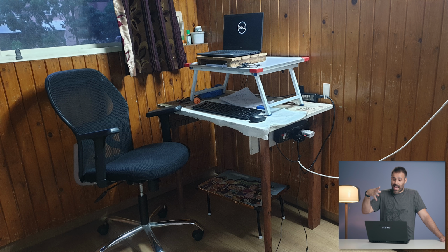I see this as stolen desks, because the original desk is probably something he already had, and then he stole his sister's whiteboard where she would draw pictures of her favorite Pikachu character. And then on top of that, he stole his mom's shoe rack to place his Dell laptop on top.